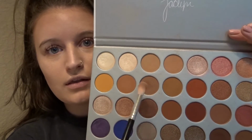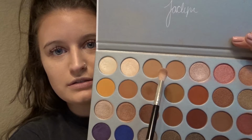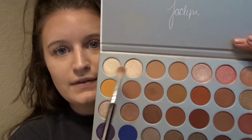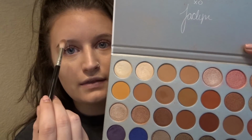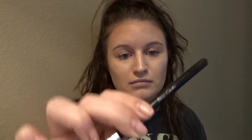So I'm going to do this all over the lid. That's going to be a transition. I mix these two as a transition, this all over the lid, and then I use a combination of these on the brow bone and then on the inner corner, so that way you'll know what's going on. Anyways, I'm also just using a tapered blending brush, and I have no idea what brand it's from. This also probably came in an Ipsy kind of deal.